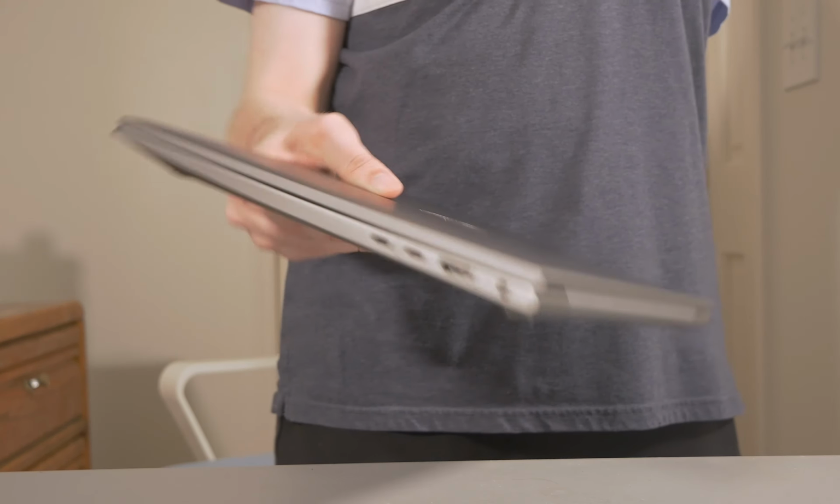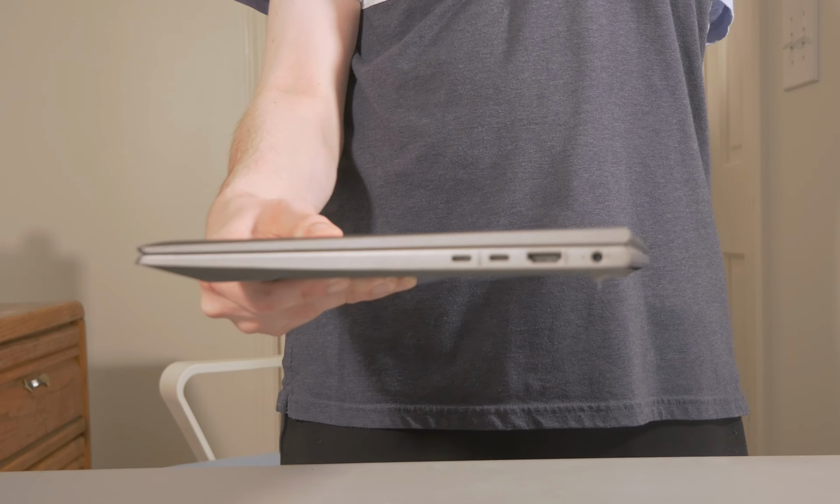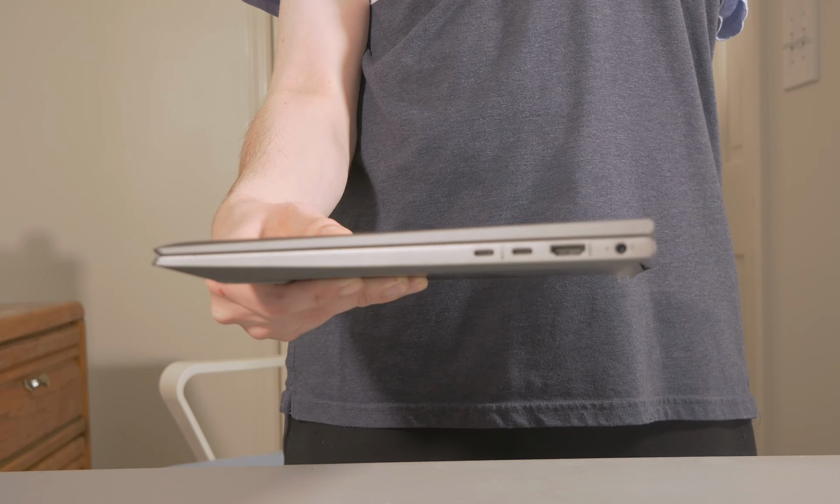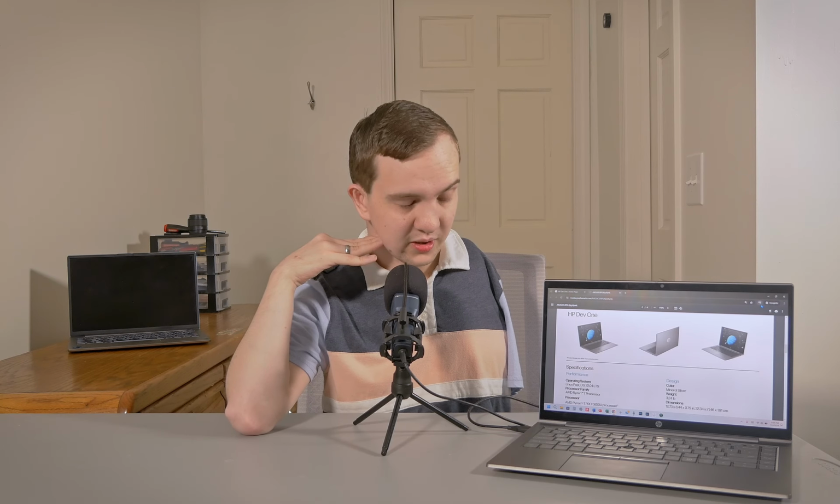The port selection on this thing is quite nice. I really wish it had a full-size SD card slot, as I am a YouTuber and videographer and filmmaker, and I could definitely use it. But, to be fair, I also have a desktop computer that I can use for editing videos, and photos, for that matter.